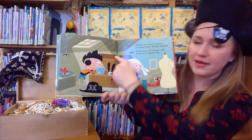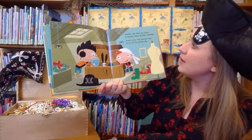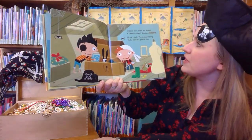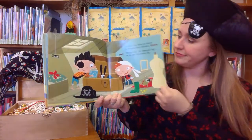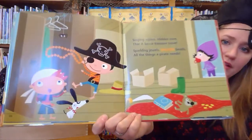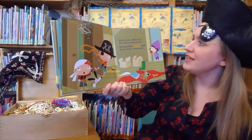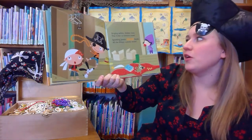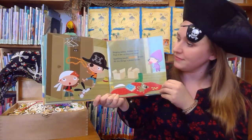What color is their treasure box that they found? It's brown. Another clue. Blow me down. A treasure chest. Wooden. Brown. Pirate's luck. The treasure's big. Yo ho ho. The pirates dig. Ooh, look, they found some pearls. What color are those? Orange, yeah. Singing sailors, hidden cove, thar it be a treasure trove. Sparkling jewels, orange beads, all the things a pirate needs.